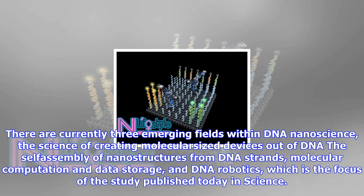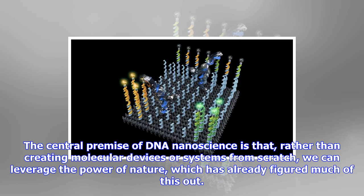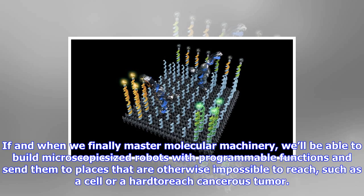There are currently three emerging fields within DNA nanoscience: the science of creating molecular-sized devices out of DNA, the self-assembly of nanostructures from DNA strands, molecular computation and data storage, and DNA robotics, which is the focus of the study published today in Science. The central premise of DNA nanoscience is that, rather than creating molecular devices or systems from scratch, we can leverage the power of nature, which has already figured much of this out.